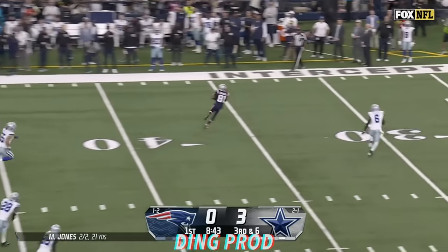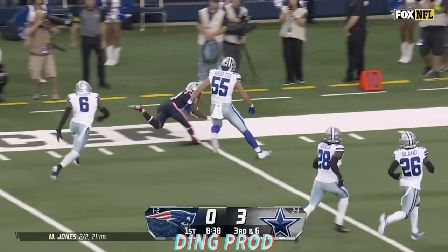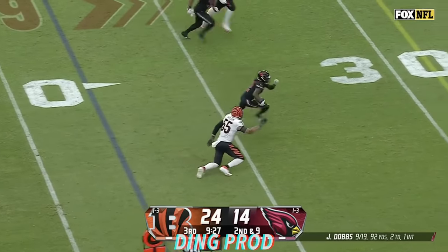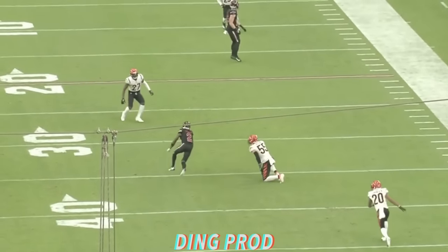Holmes throws, has a man, and it is caught. DeMario Douglas. Oh, what a move that was inside the 20. He got right. Dobbs will swing it to Brown on the edge, and Hollywood makes one man miss. Spins out of Wilson's tackle, and Hollywood Brown putting on a show. Has a guy named Hollywood.